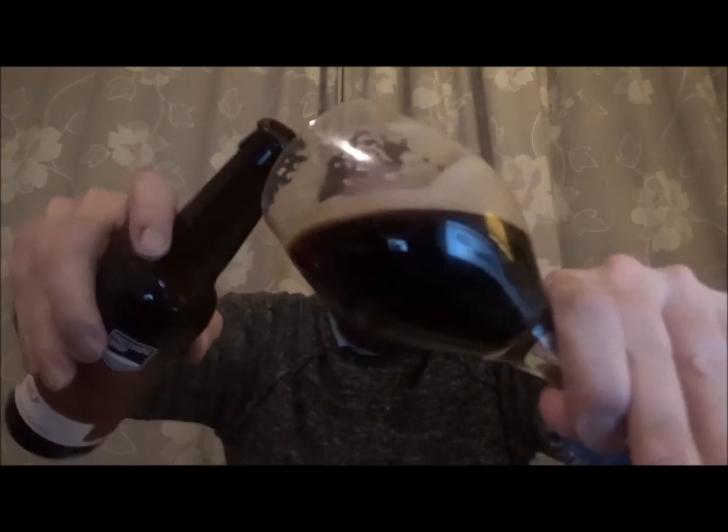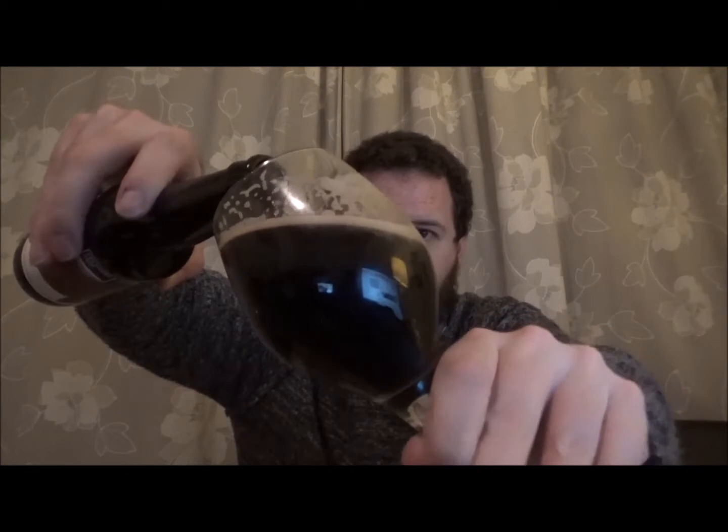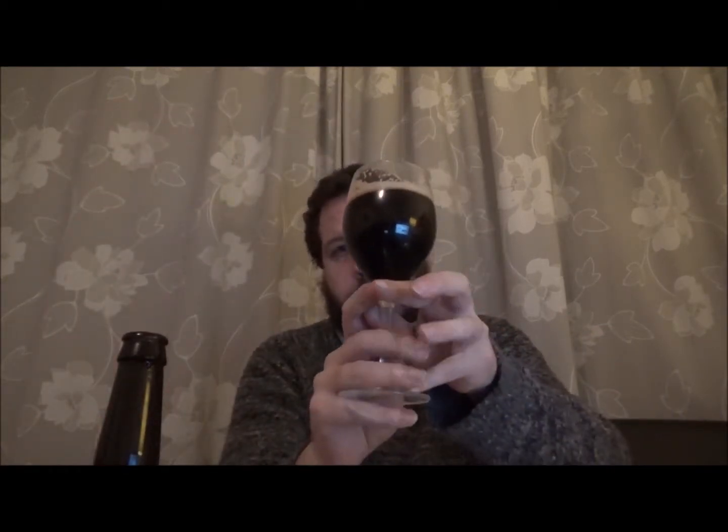So let's pour a little bit more of this beer in, and I'll go into the tasting notes a little bit more. Still got a bit in the bottle, so yeah, the head is really kind of dense and creamy. For the ABV, it's quite impressive.